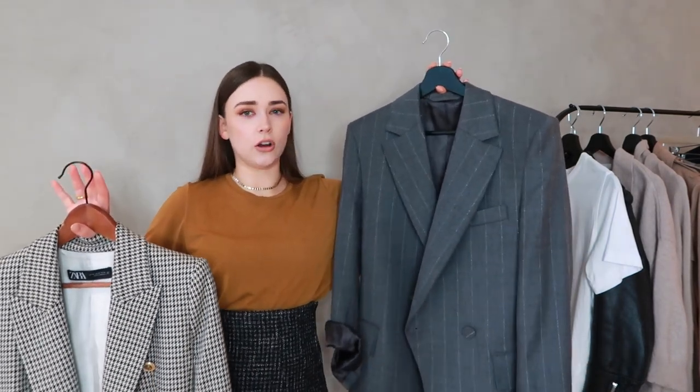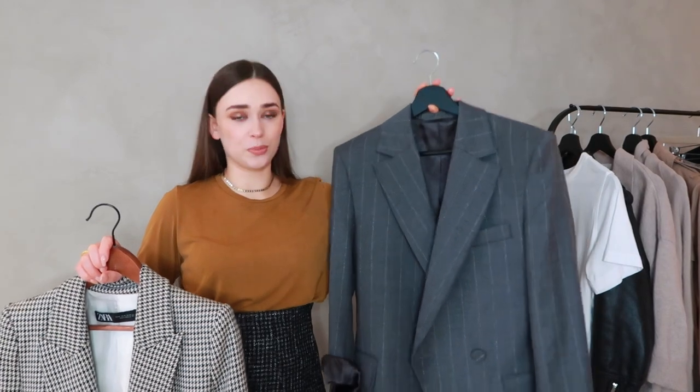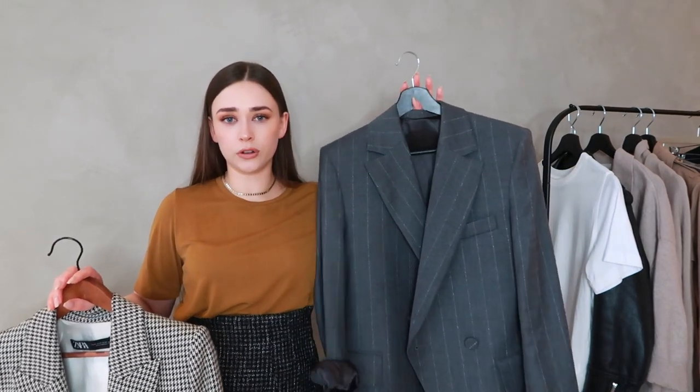over pieces that are a little bit thicker, because blazers can get really uncomfortable if you don't have the proportions right, where you have a really heavier top and then you have a blazer that is too tight. It is just the worst combination. It looks awful, it feels even worse. So I love having an oversized one for fall.